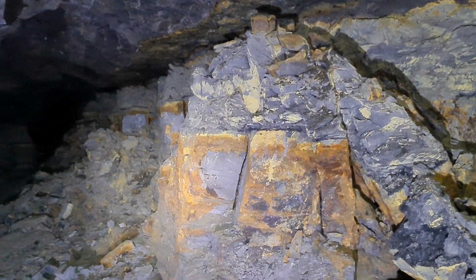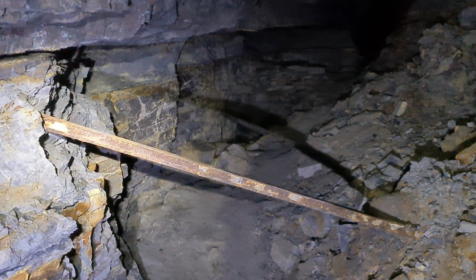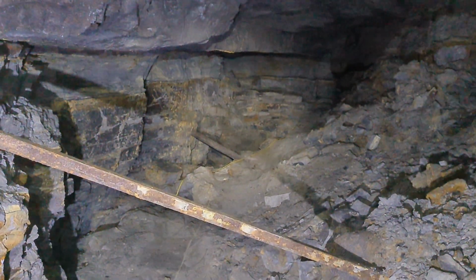So yeah, don't touch those sort of things. It may be the last thing you ever do. In fact, don't even come into abandoned mines without somebody experienced. There's lots that can kill you in here, including the air.